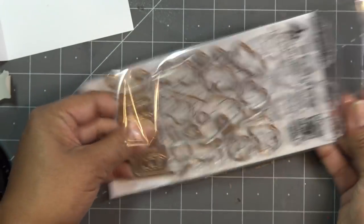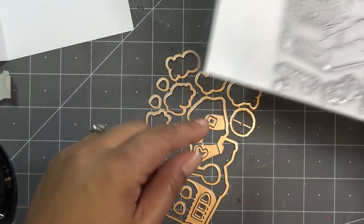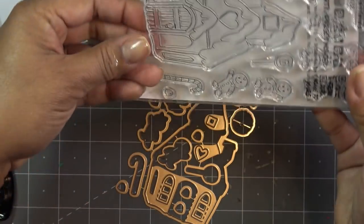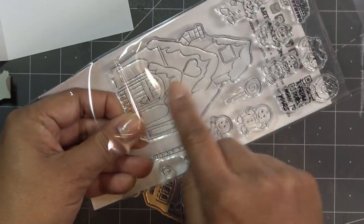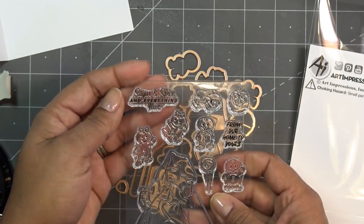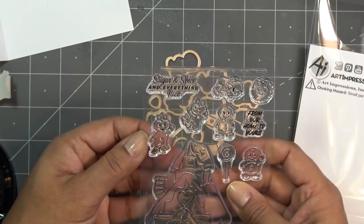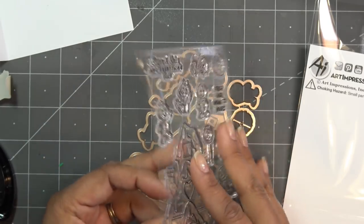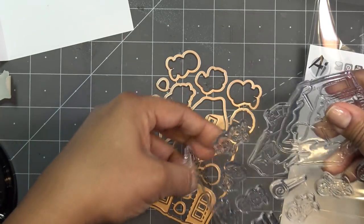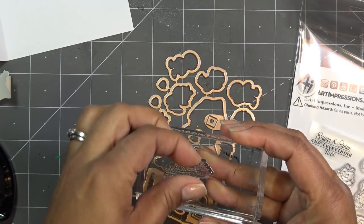What's cute about these sets is that they're so detailed. I was going to say they're not inexpensive. That's not cute. They're not inexpensive because they have all the dies to go with all of the stamps, and then the little house gets cut out, the little doors and windows. Super cute. So I'll review this one very soon. But what I thought would be cute is to do one of these for like the inside, and then add maybe one of the little characters on the inside here. So I'm just gonna get sugar and spice and everything nice.